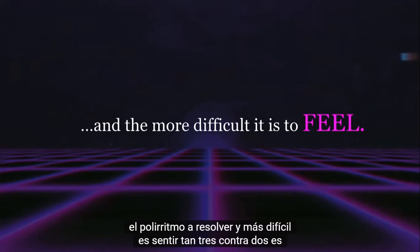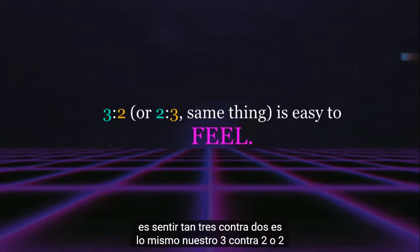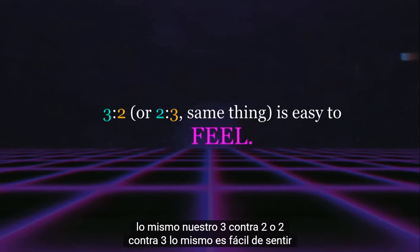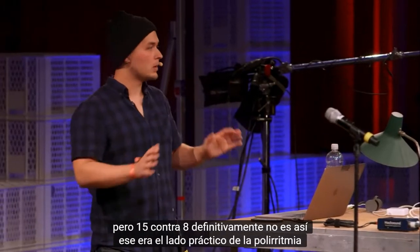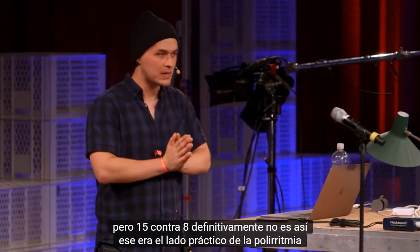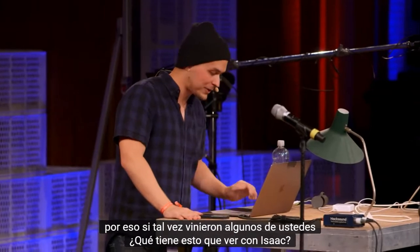So 3 against 2, or 2 against 3, is the same thing. It's easy to feel, but 15 against 8 definitely is not. So that was the practical polyrhythm side of things. That was the point of the talk. That's why maybe some of you came. What does this have to do with Isaac Newton?